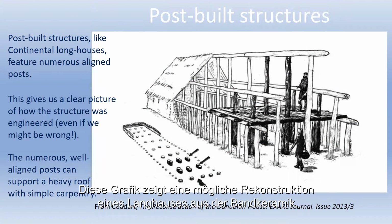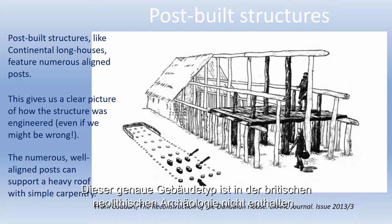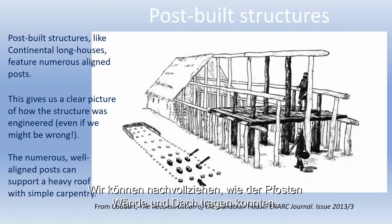This drawing illustrates a possible reconstruction of a linear band ceramic longhouse. It is of earlier date than our building, but illustrates the aisled post-built structures so prevalent in European Neolithic and later archaeology. Although this exact building type doesn't occur in British Neolithic archaeology, similar aisled post-built structures do. We can understand as experimental archaeologists how the posts can support walls and a roof.